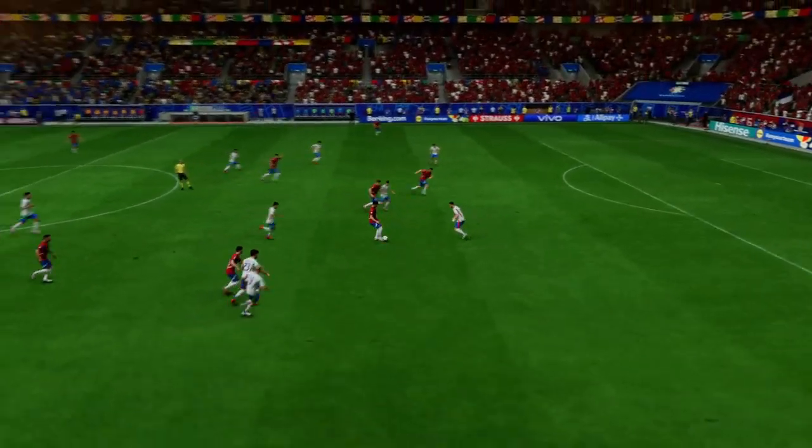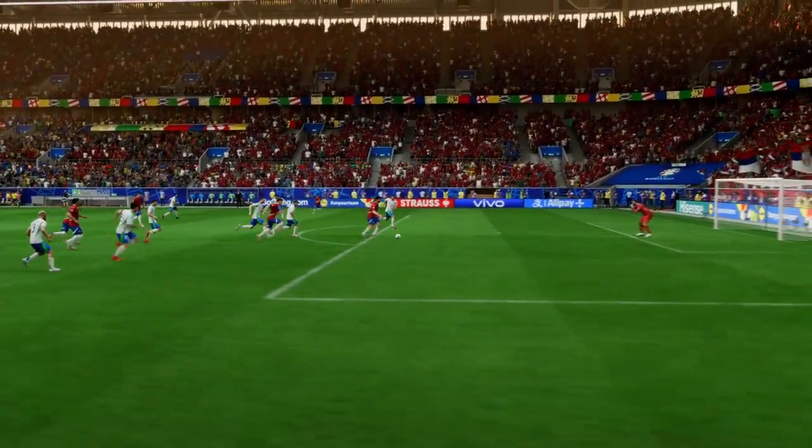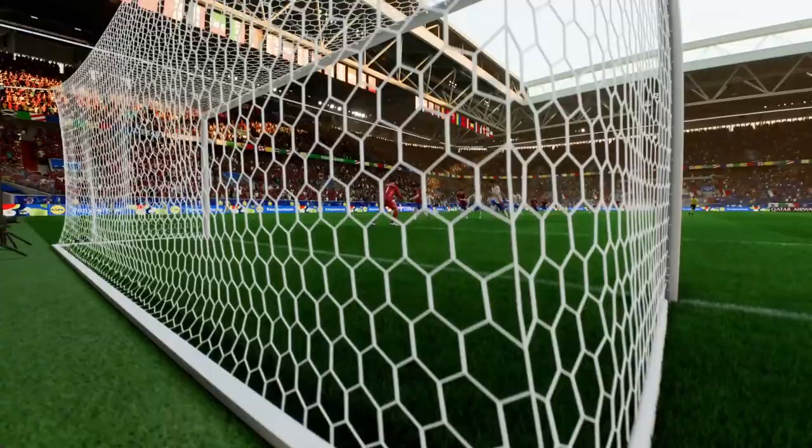Well, here it is again, and it's a superbly weighted through ball to break that defensive line. And the movement is good, making for a comfortable finish. It's a really great goal.